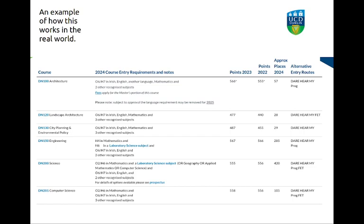This course had, well, for this year there's 57 places available. Let's presume the 57 for last year. So what they do is they add you up in order of highest points down to the lowest points. You'll notice that number 57 then for this year would have had 566 points. So the last points are the points achieved by the last person to gain entry into the course. So that's basically how it works in the real world.